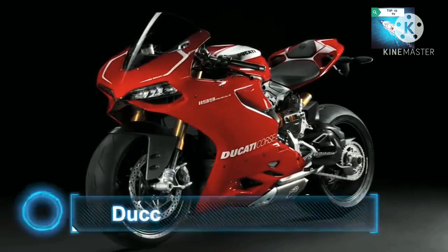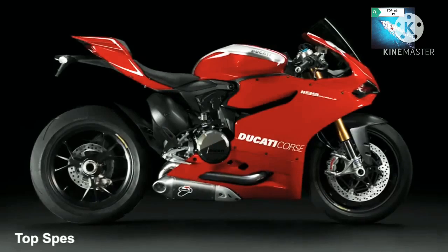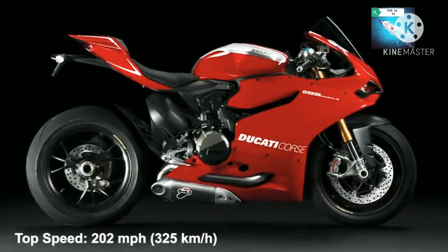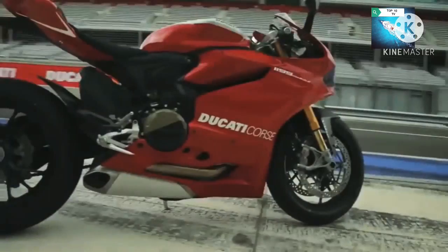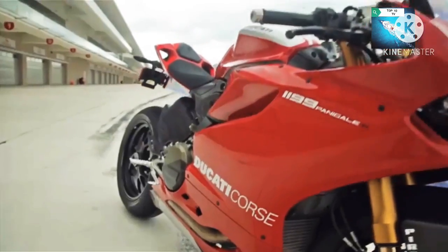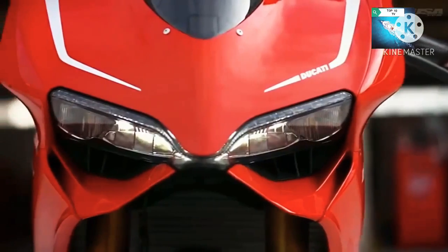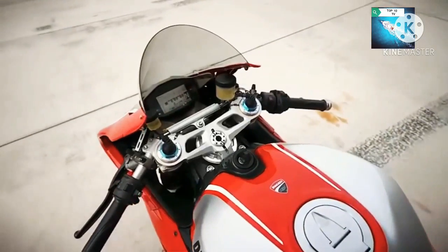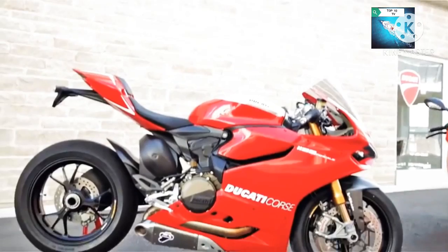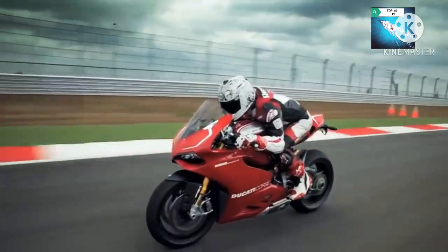Number 5. Ducati 1199 Panigale R. Top speed 202 miles per hour, 325 kilometers an hour. With its dramatic styling and breathtaking performance, the Panigale R certainly is one of the best motorcycles ever to come out of Ducati's factory. The R variant keeps the essence of the standard model with light yet powerful V-twin.